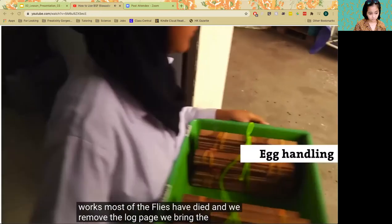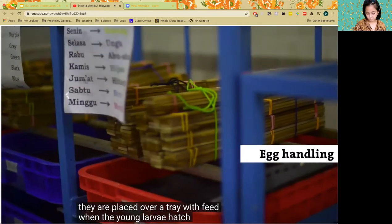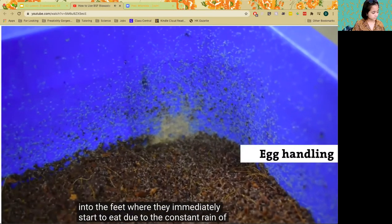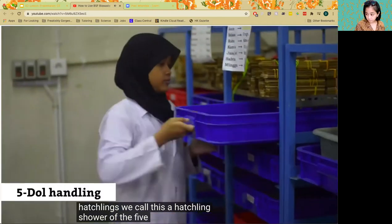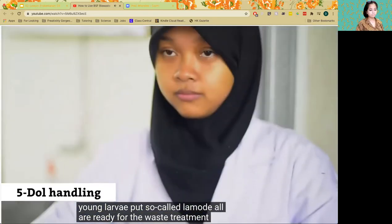We bring the harvested eggs to the nursery where they are placed over a tray. When the young larvae hatch, they fall into the feed where they immediately start to feed. Due to the constant rain of hatchlings, we call this the hatchling shower. After 5 days of feeding, the young larvae, so-called neonates, are ready for the waste treatment.